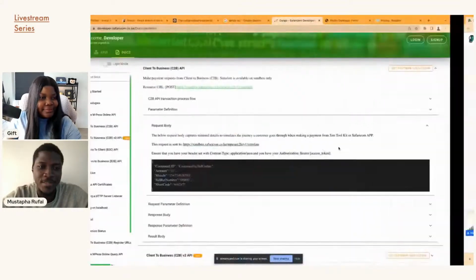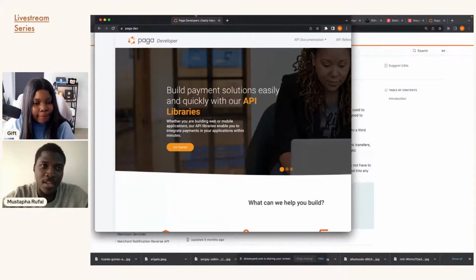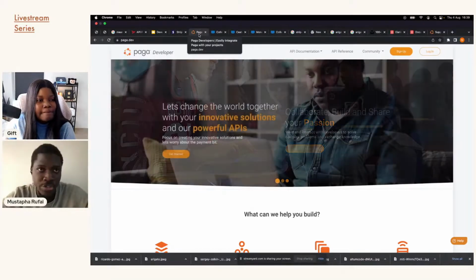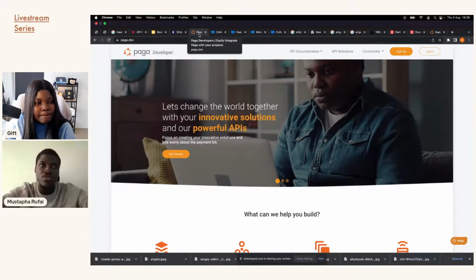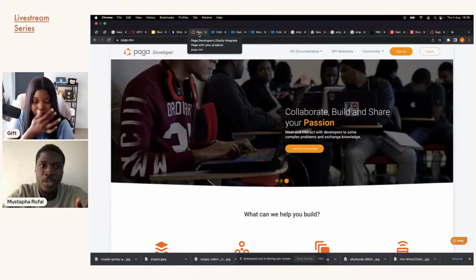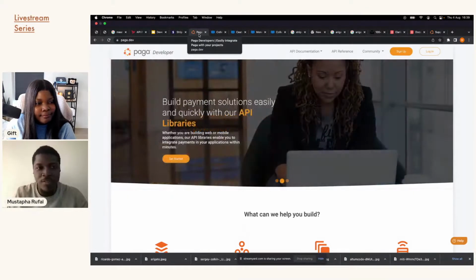All right. So to start off, the Paga API has always existed. Internally, since it's a fintech, there is always a need for APIs, for collaborations and integrations with third parties. We want to be able to send money anywhere in Nigeria, so any bank in Nigeria, any fintech in Nigeria. The company has been in existence for about 12 years, so it has integrated with all fintechs in Nigeria. There is no fintech in Nigeria that Paga is not integrated with.